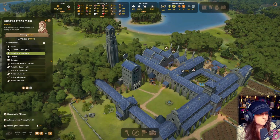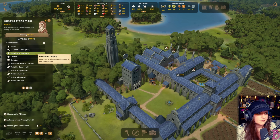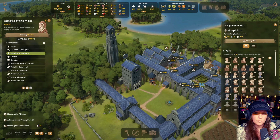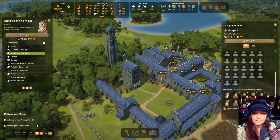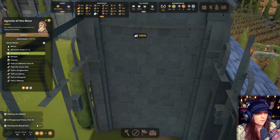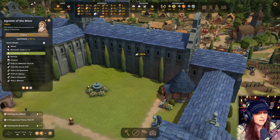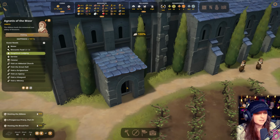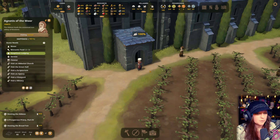Lovely. There we go. Must rest at a hospitarium in order to feel comfortable. That's been done. There's loads of space here as well. She's on the move. She's inside, though. She's going to come out this door. She's maybe coming to visit a winery.